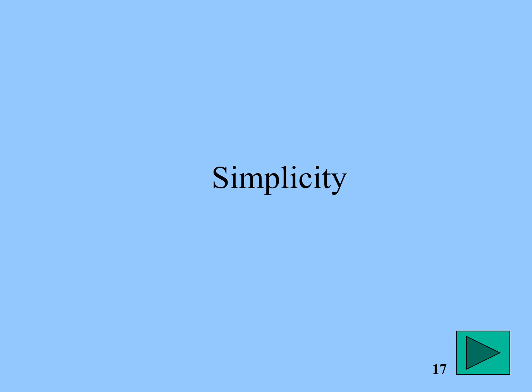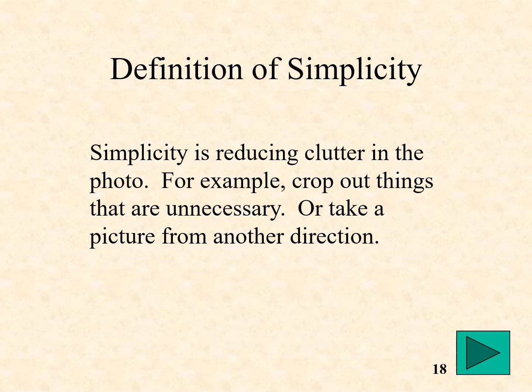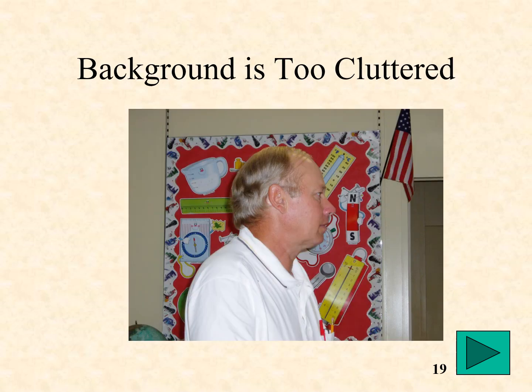Simplicity. The simpler, the better, just like when we judge beauty or any piece of art. Simplicity is simply reducing clutter, trash, garbage in the photo. For example, you have to crop out things. You have to cut, do not include things that are not necessary. Or maybe you can just take a picture from another direction. Change your angle.